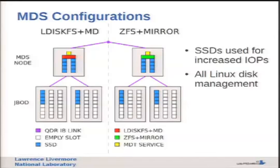On the metadata side, I thought it would be interesting to look at the two configurations for this JBOD you might set up. You could either do 2 JBODs, which I've tried to draw here on the bottom, on the left, 4 drives each in this particular configuration. This was not on the actual Sequoia hardware. This is a smaller test setup we have.